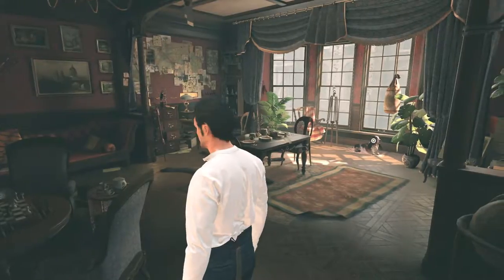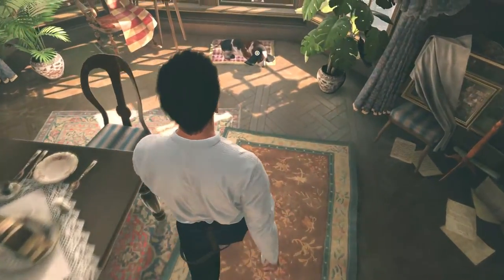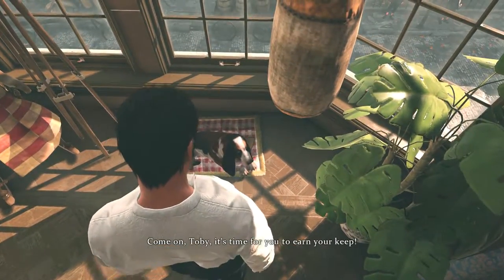Okay, where's the dog? Here he is. There's Toby. Come on, Toby. It's time for you to earn your keep.